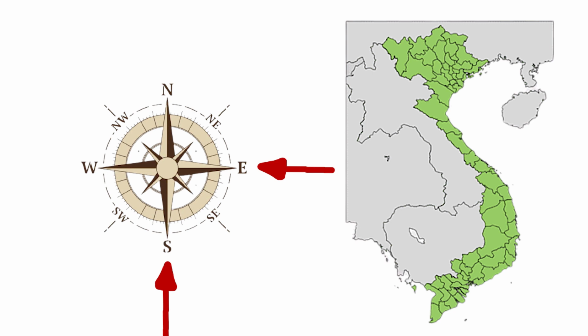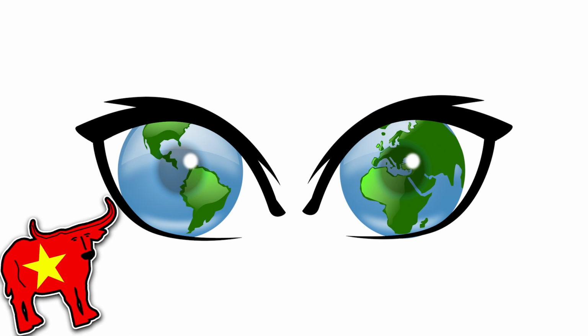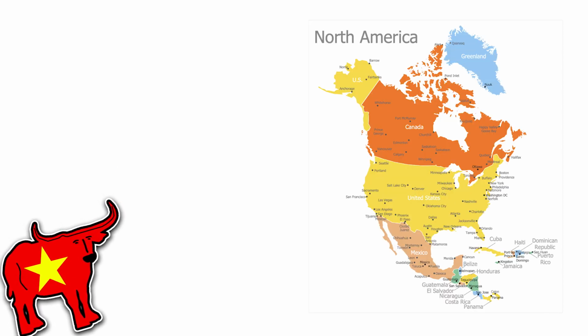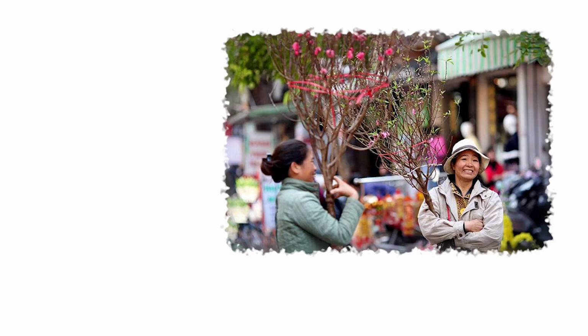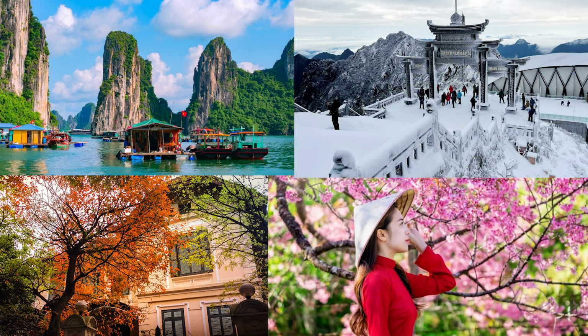Vietnam's northern and southern halves have drastically varied temperatures. It's like the two sides of the globe are combined in one country. Although they might not be as different as North American seasons, people in Hanoi and the surrounding region don't really get bored as they experience 4 different seasons every year.